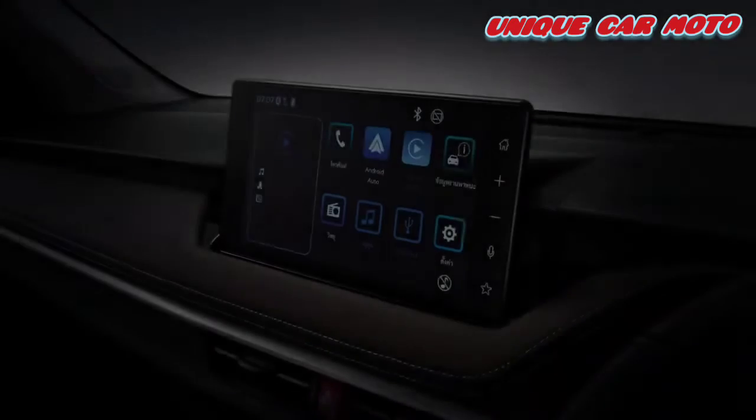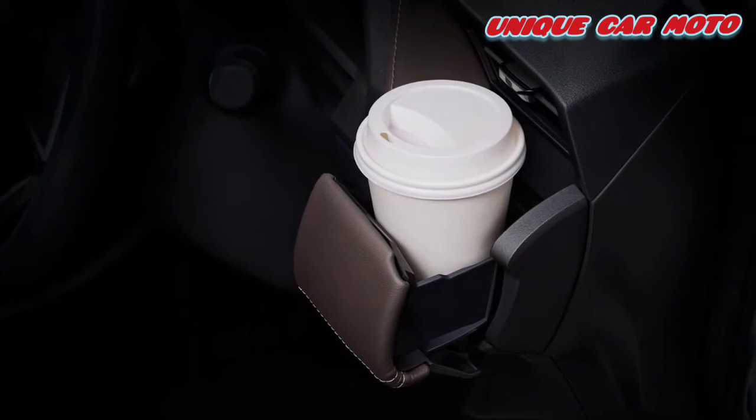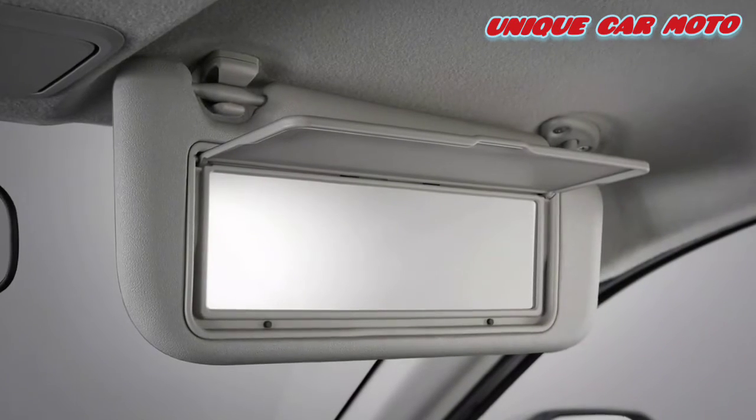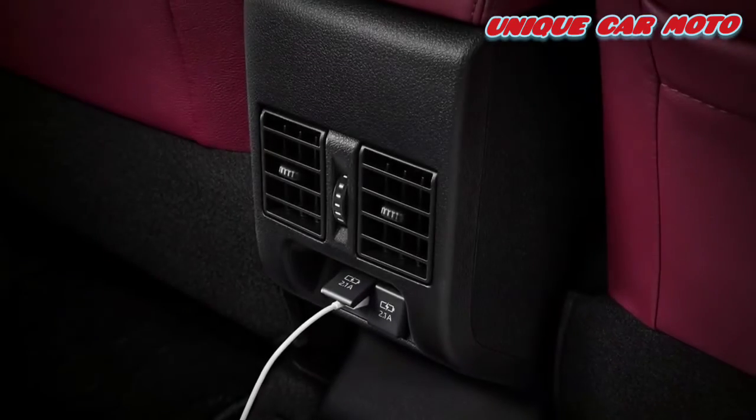On higher variants, Toyota Safety Sense comes as standard and includes systems such as autonomous emergency braking, lane keep assist, front vehicle departure alert, all-speed adaptive cruise control, pedal misoperation control, and automatic high beam.